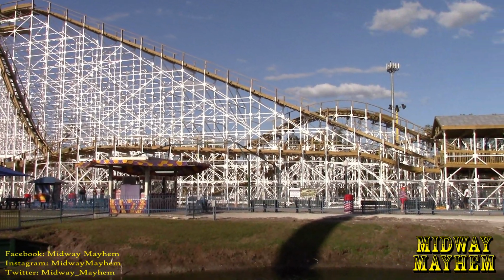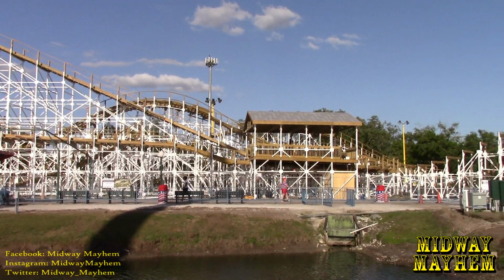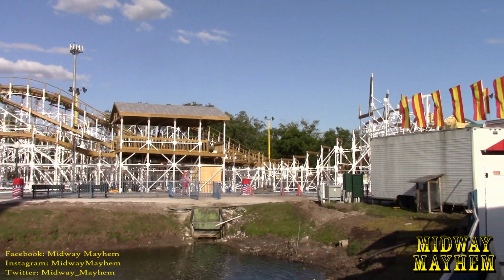We now have our first pieces of steel over here. Station work continues very slowly, but there is a little bit of progress, and a whole bunch of new vents over here on the south end of the ride.